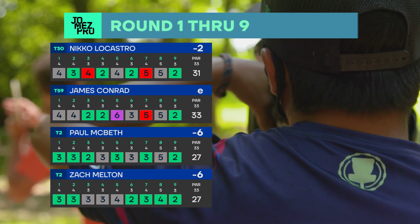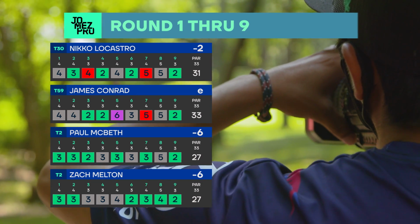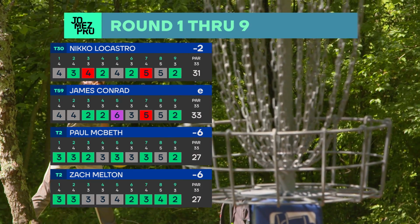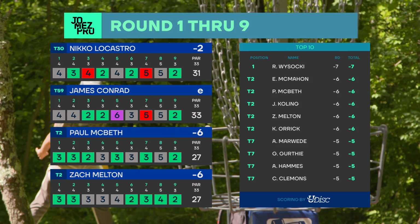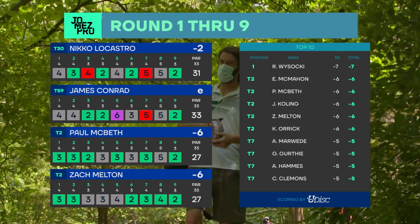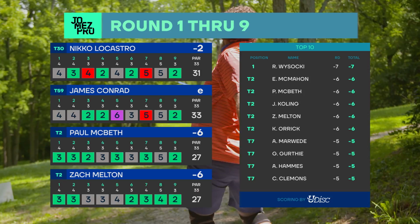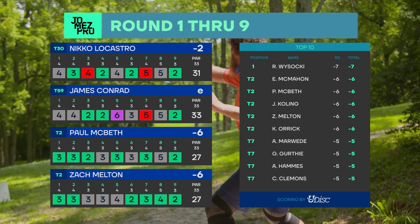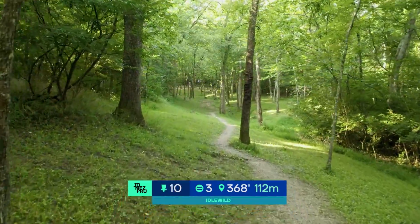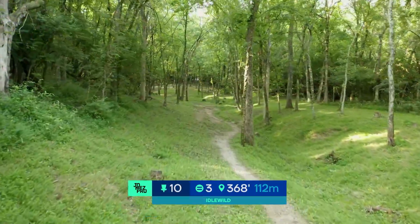I thought it went pretty smooth. I think that a couple of these guys have a little revenge to have on this back nine. Maybe pad their scores from the front, but two really hot scores with Zach Melton at -6, and obviously Paul McBeth right there with him at -6. And they're trailing that one guy right now, Ricky Wysocki. Ricky Wysocki, such a dangerous player on this course, one of the best scramblers. Even if he's clean off the tee box, eventually you're going to find yourself in a bad spot. His ability to get out of bad spots is what makes him so dangerous on a course like this.